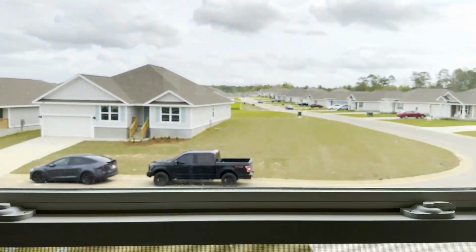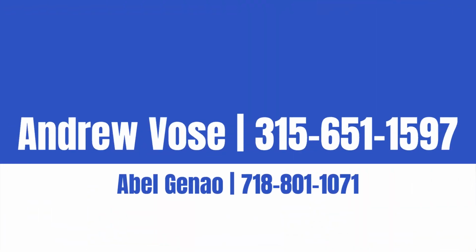So possibilities for this house are really endless. Obviously people with more kids are gonna gravitate toward this. I've even seen people have their mom or stepdad live with them. So there's enough space for everybody to be separate while still being together, but having their own space at the same time. Nice, all right. Love it.